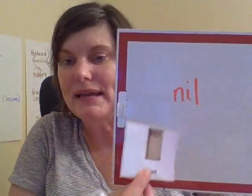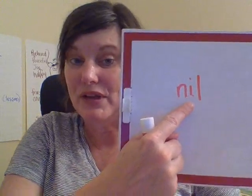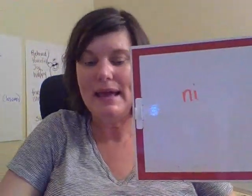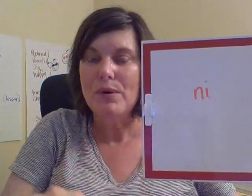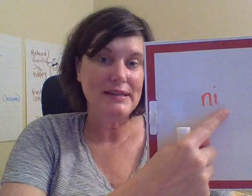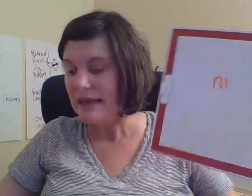Okay, so we're going to use what we know about open and closed syllables to help decode the syllable. Okay, so this one is a closed syllable type because you can see there's a consonant after the vowel. So that's going to be a short vowel sound. So it's going to say i. Ready? Nil, nil. Very good. Okay, now I'm going to take one letter away, and now we have an open syllable. Remember, when you have an open syllable, there's nothing blocking the vowel. So it can say its long vowel sound, which is its name. So now the I is going to say I. Ready? Nigh, nigh. Very good. Now I'm going to take a letter away and add a letter.